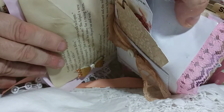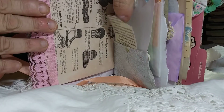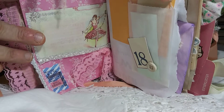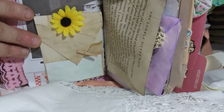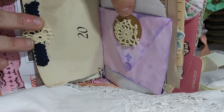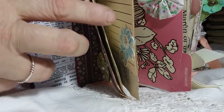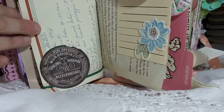A little tag in here. You can see that's a little tuck spot that I made out of a map. Different kinds of paper. Different textiles in there. There's some book paper, some music paper, some dyed paper. Little envelopes that I made. Little pieces of fabric, yo-yo. Advertisements. Vintage type of things.